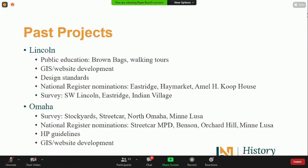Yep. So these are some of the past projects in Lincoln and Omaha. I didn't list all of them, but Lincoln has done a lot with public education, with brown bags and walking tours. They have done GIS and website development. They've done design standards, which is a great grant project for CLGs to do. They've worked on National Register nominations, and again, with grant funding, and they've completed survey work.